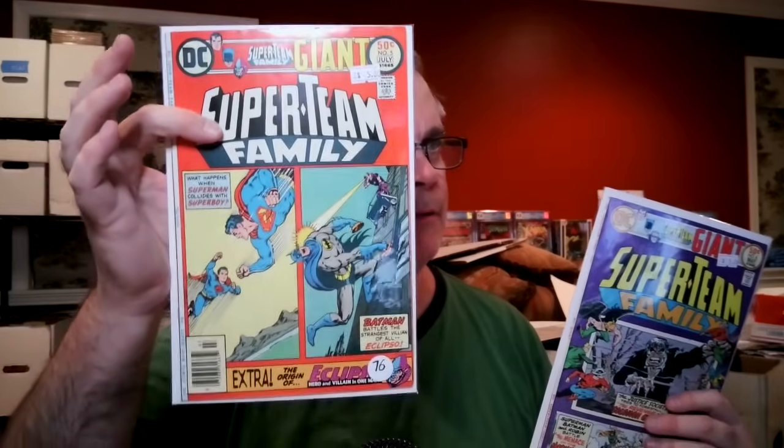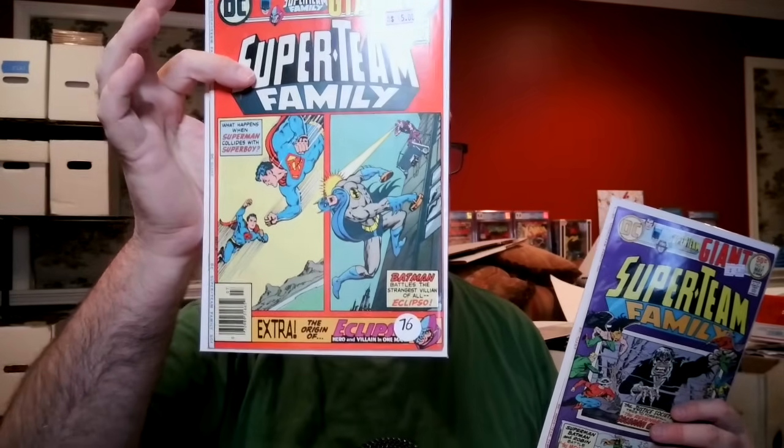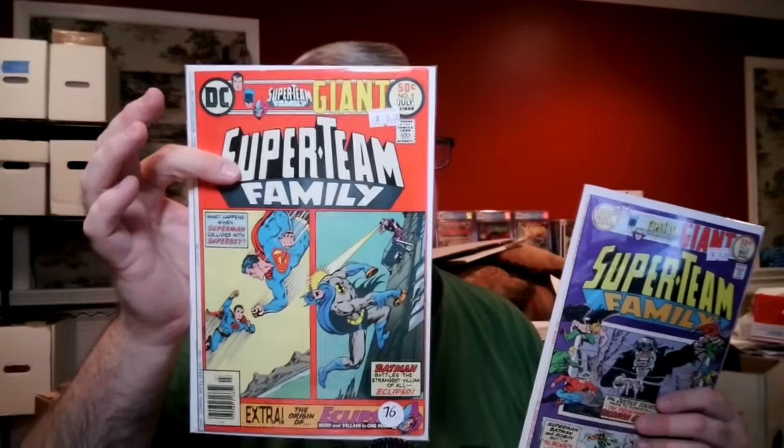Super Team Family for the first several issues was a reprint, which I picked up as a kid. I was 9, 10 years old when this came out. And then this is issue number 5, the following issue: Superman, Superboy, Batman and Eclipso. I bet it's probably from Brave and the Bold, an Origin of Eclipso. These are reprints. They were completely random from issue to issue what was in here. And then towards the latter half of the series, there started to be an ongoing storyline with a different combination of heroes in each issue. I think it ran 15 issues.